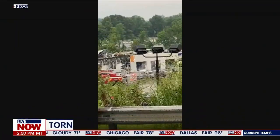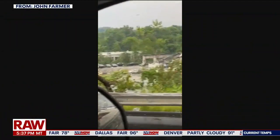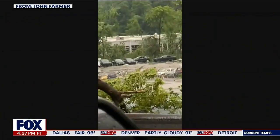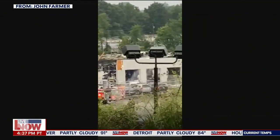Radar, because I want to take you back outside. Trevose, Neshaminy exit here. This is the Pennsylvania Turnpike. More video coming in, and I'm going to get a closer look because I'm seeing this for the first time as well. This is a Volvo dealership.